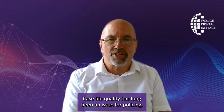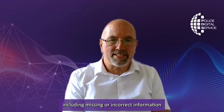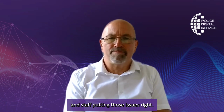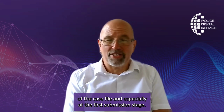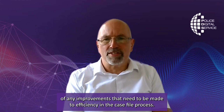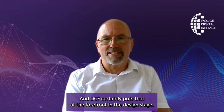Case file quality has long been an issue for policing, and that's files failing the quality standards due to a range of issues, including missing or incorrect information and all the associated rework that causes. In many cases, many hours spent by frontline officers and staff putting those issues right. DCF looks to address this by improving the completeness and quality of the case file, and that's especially at the first submission stage. So a publication called the Review of Efficiency in Criminal Proceedings in 2015 by the Right Honourable Sir Brian Leveson stated that getting it right first time is the absolute priority of any improvements that need to be made to efficiency in the case file process, and DCF certainly puts that at the forefront in the design stage.